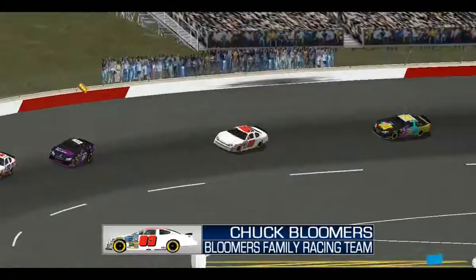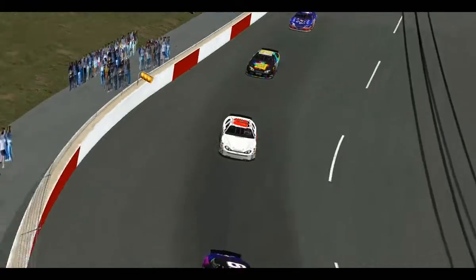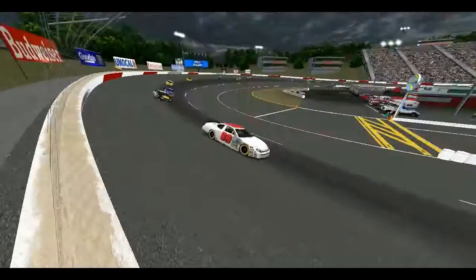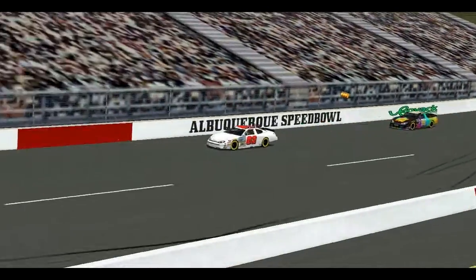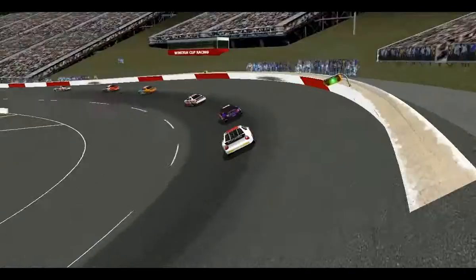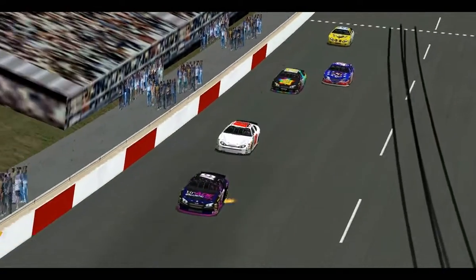Another driver having a great run is Chuck Bloomers for his family-owned team. Good luck has been very hard to come by for this 89 team. There have been very few races where the car has emerged clean, but when Bloomers does keep the car clean, he's usually running up inside the top 15, and tonight is definitely proof of that as he runs in 6th.